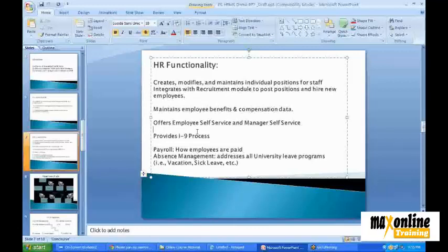Another thing: PeopleSoft HCM provides one offering for employee and manager, employee self-service and manager self-service. That means every employee has access to update their own personal information, which we call employee self-service. Suppose you want to change your marital status, communication address or phone number. You have access to update the information in PeopleSoft HCM.